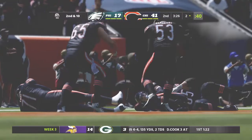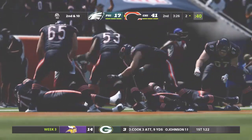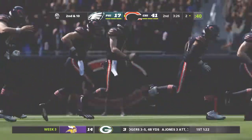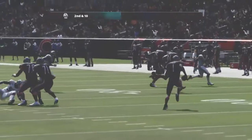A great effort there. His 25th touchdown. Tying Emmitt Smith for the 5th most in one season. As the Bears push further out in front.